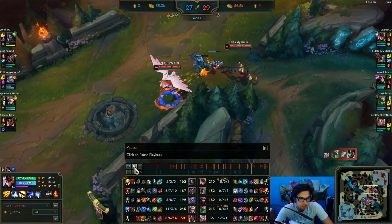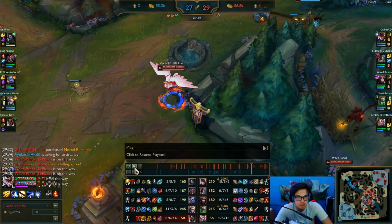You're gonna group, a fight's 100% gonna break out at dragon. 100%. Everybody knows that. So now we want to win that fight. It's like the game-changing fight. So I'm gonna make sure that I have everything in my toolkit ready for the fight.